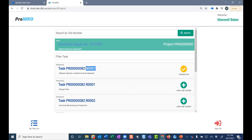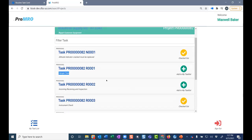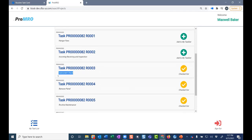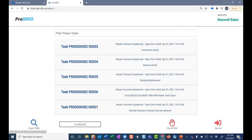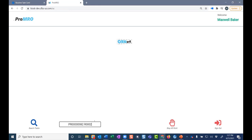So I've got a non-routine task here. I've got some routine tasks for hangar fees, which we saw in Acumatica, incoming, receiving inspection, instrument check. I can see here that I'm clocked out of this task, or I can add tasks to my task list from this list as well. The other option is I can actually scan. So if I have a barcode, which I don't, so I'll have to type this in, but I can go ahead and scan or enter the number and find the task, and it will add that to my task list so I can start work.